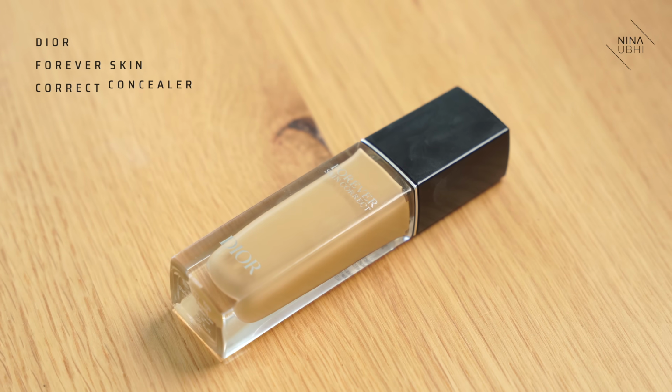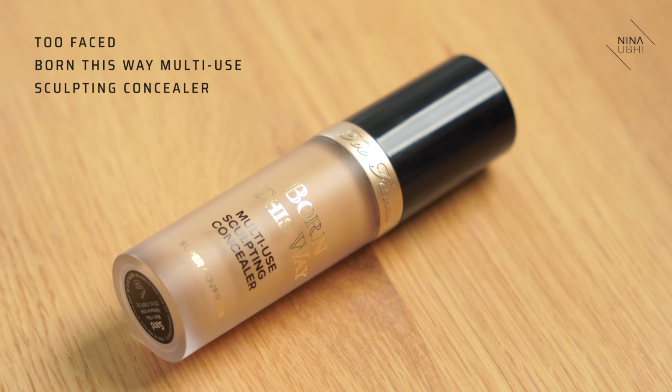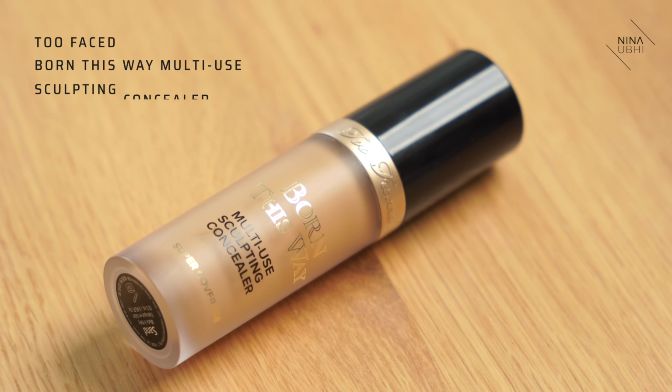My personal favorites are the Adore Forever Skin Correct concealer, which has really good coverage, but it doesn't dry out too quickly, and you need the smallest amount, or the Too Faced Born This Way multi-use concealer. That's a really good option because I feel like it's actually a lightweight version of the Tarte Shape Tape. It's not drying, it doesn't set so quickly, it's very hydrating, and it gives you all the plus points of the Tarte Shape Tape without all the negative points.